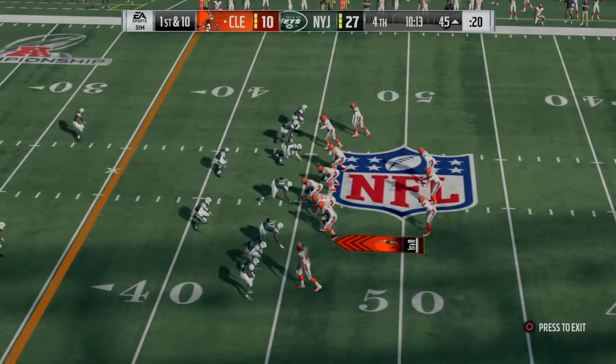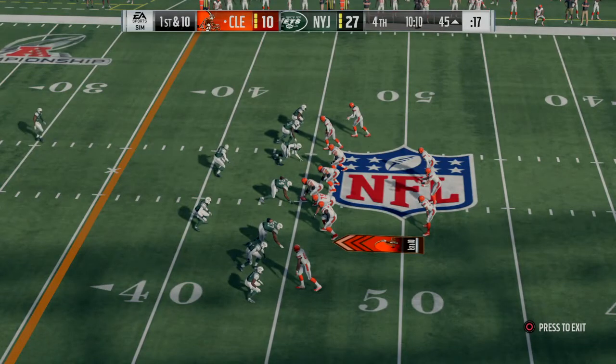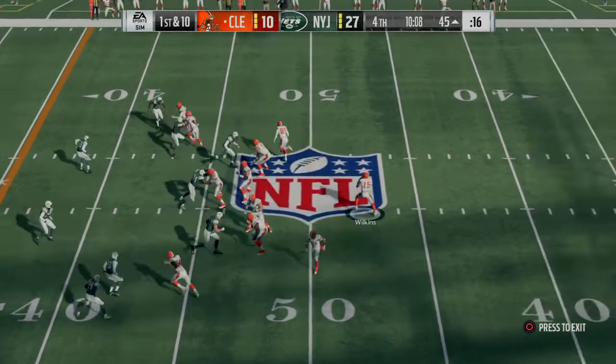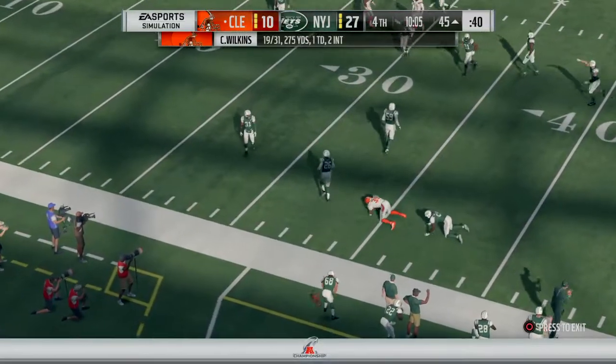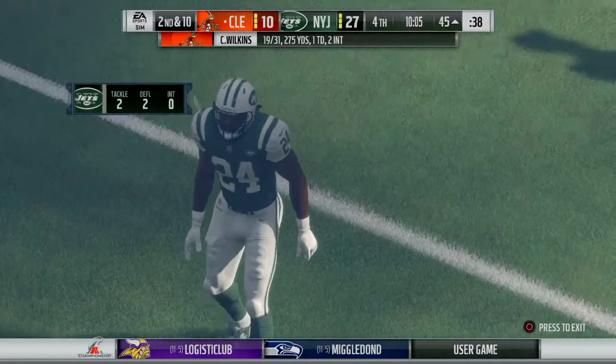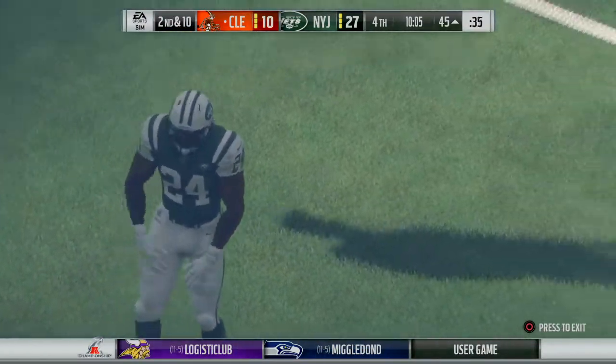Here we go now. Green 39. On 1st and 10, Wilkins. And it pops free. The collision there jarred the ball loose and brings up second down.